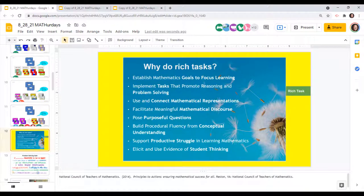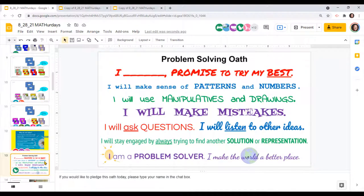On slide 12 is the reason why we do rich tasks. You'll see all eight of these today. And on slide 13 is our problem-solving oath. I'm going to read it out loud. If you would like to pledge this today, just put your name in the chat to make your pledge public.